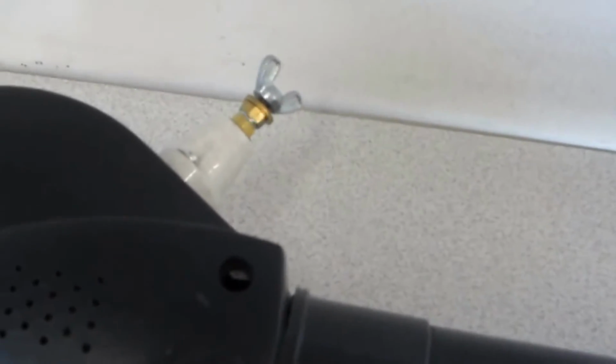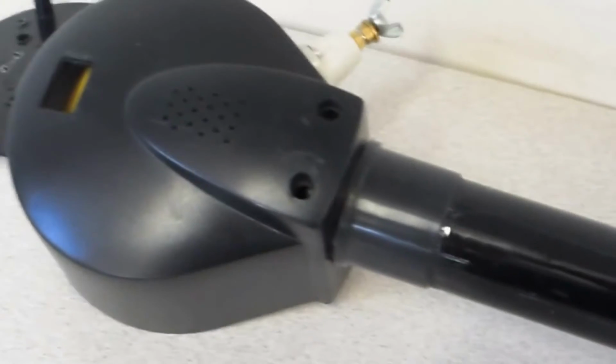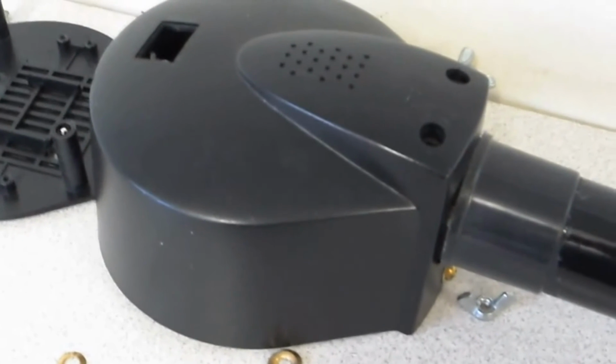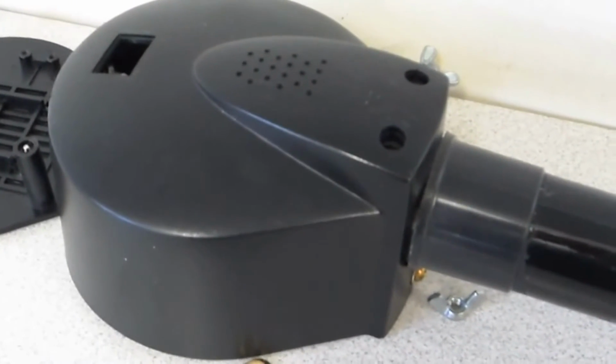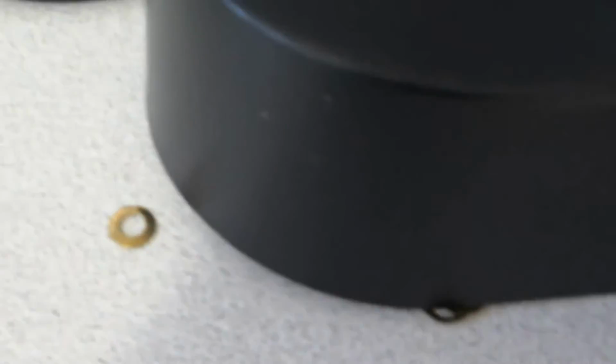You can of course lock it at any particular position in its travel, and that will also actually work fine. By the way, if anybody's wondering, this particular cover here is the base from an old halogen light that failed, and so I repurposed it into this.